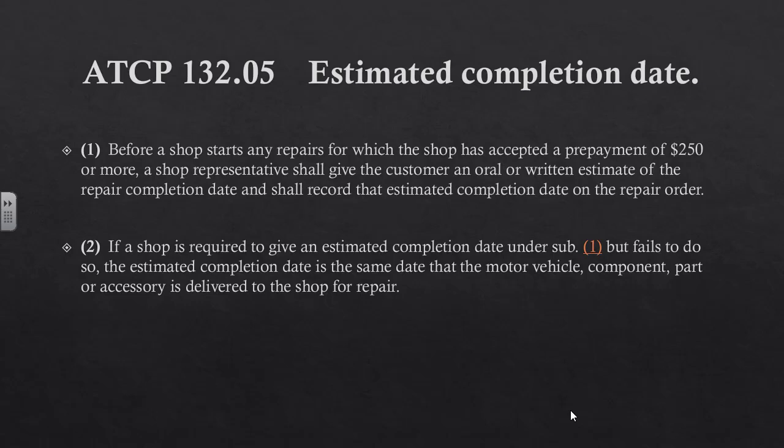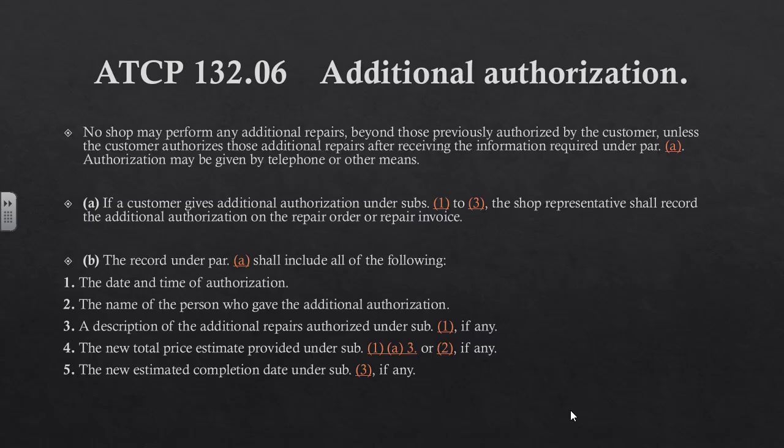Moving on to subsection number 6 then. Subsection 6 is going to cover additional authorizations. So if we have the customer in for a repair order and they've authorized diagnostics only, we determine what the cause is, and we provide them a new monetary value of what it's going to be to repair the vehicle. That is considered an additional authorization.